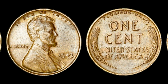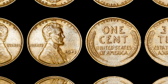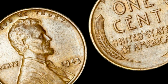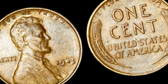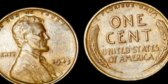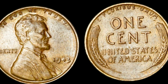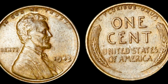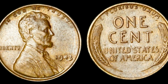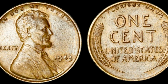So, what is the current market value of the 1943 copper penny today? While not all of them will sell for $1.7 million, many of these pennies are still worth an incredible amount of money. Depending on the condition, the mint mark, and other factors, these pennies can range from $100,000 to several million dollars at auction. Even those in less than perfect condition can fetch six figures. So, if you ever come across one, you could be looking at a life-changing find.